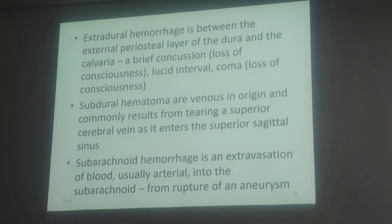Subarachnoid hemorrhage is usually due to a vessel rupturing in the subarachnoid space. And a small dilatation of a vessel in the subarachnoid space is called an aneurysm, described by a scientist called Berry. It's called Berry aneurysm. So extradural hemorrhage is usually arterial, subdural hemorrhage is usually venous. Subarachnoid hemorrhage is arterial. Intracerebral is also arterial.